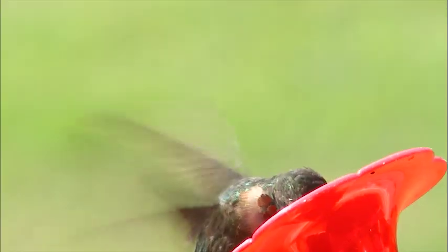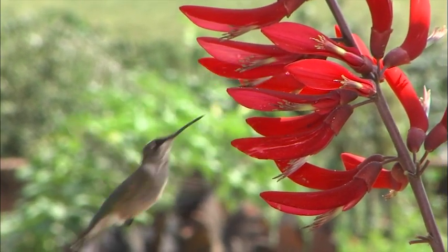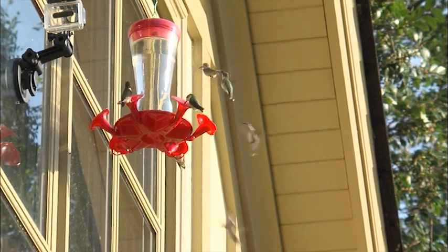Why are these hummingbirds doing this? Well, you got to remember, hummingbirds are traveling here to breed. They nest here, and they're raising young. So in August, all of the nestlings have fledged, and these fledglings join the parents in stocking up on resources. They're no longer breeding.